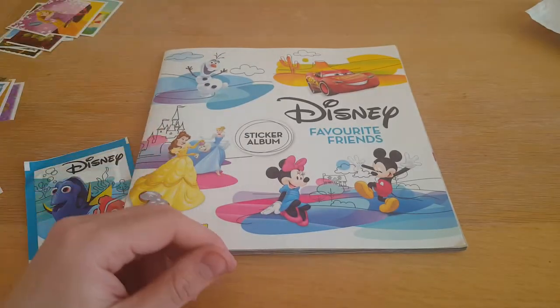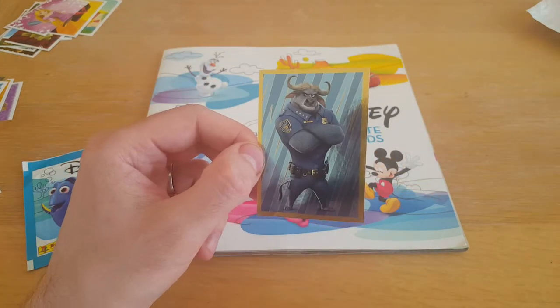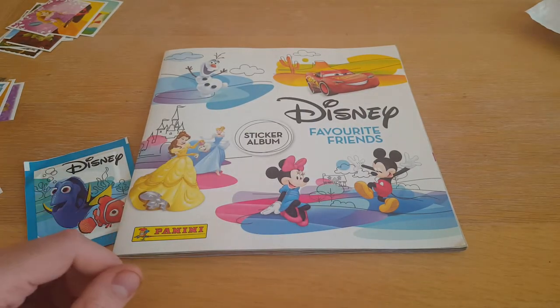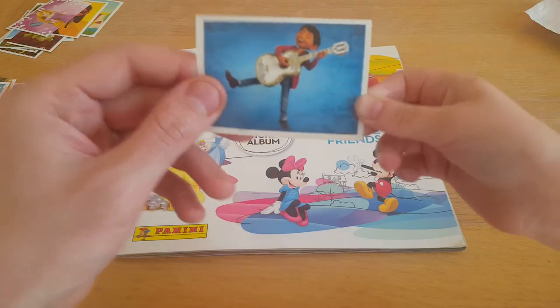Dad! What? This is Zootropolis and it's a shiny! Idris Elba plays this guy. Real good. That's a good sticker. What have we got next? You know what? This is a cocoa. I'm sorry, Miguel. But this is a swap.